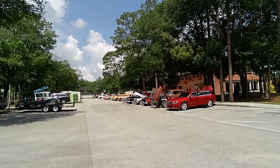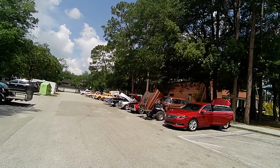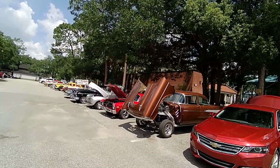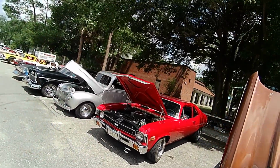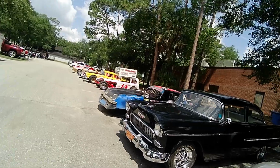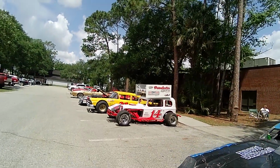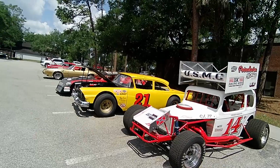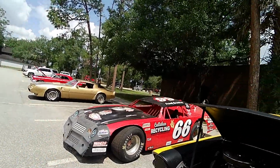So I'm gonna take a walk down the line and just do a shoot of all the cars down the line first, and then I'll come back from the far end down there and we'll start looking some of these classic and antique race cars over. A lot of time and money go into these vehicles, and people take a lot of time. Got a lot of old timers down here. I call them old timers, they're my age. And like I say, they enjoy what they're doing. So, like I say, just walking down the line now and taking a quick look at everything.